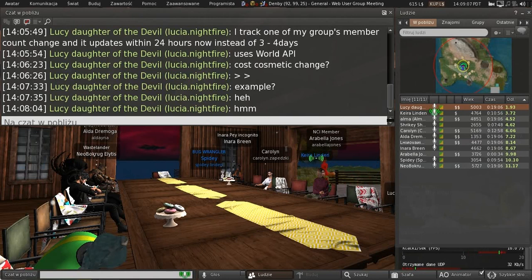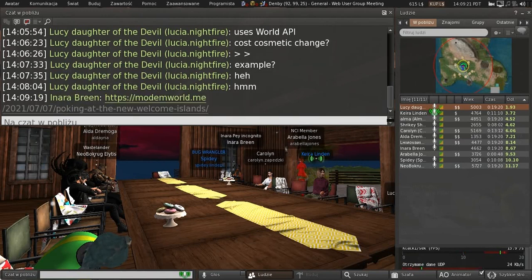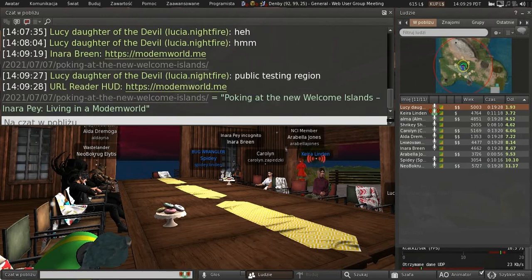So if you want to go see what the new Welcome Island looks like, you can go to Welcome Back Island. It's an exact same copy. And you can pull up the guidebook and see the new tutorial that goes through there. So we're going to be looking, over the next month or so, at comparing the new Welcome Back Island to Learning Island and also comparing it to Firestorm's orientation.